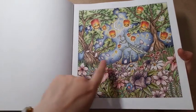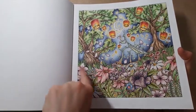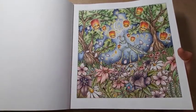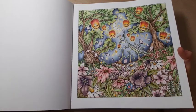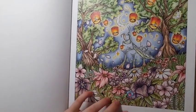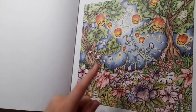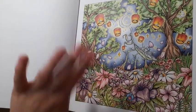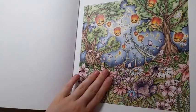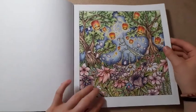So for these cherry blossom ones here, I did use a few Polychromos. I just layered the Polychromos instead of gravitating towards lighter colours. Instead I layered darker colours very lightly. And the only embellishment, in fact the same as the Mythographic Imagine, the only embellishment I used was white gel pen, because that's all I want to use on these pictures.